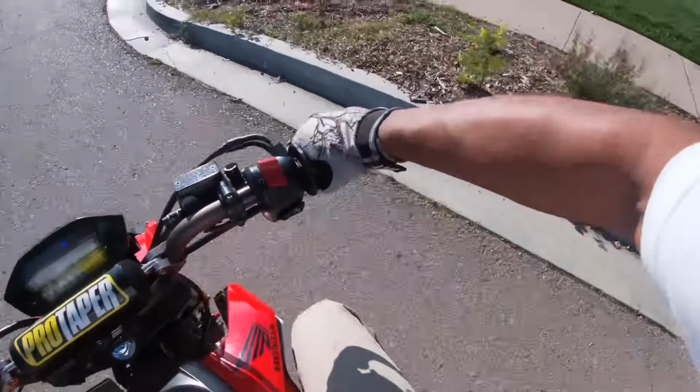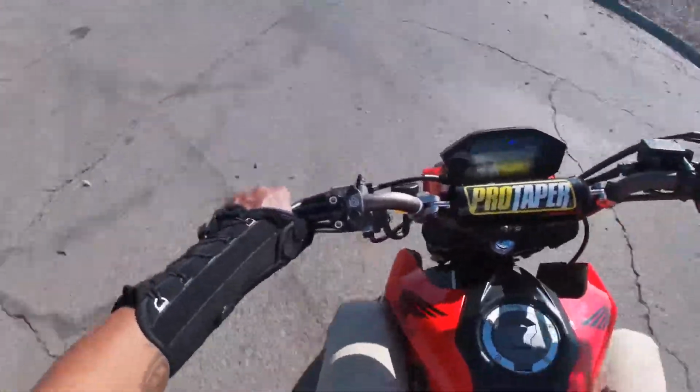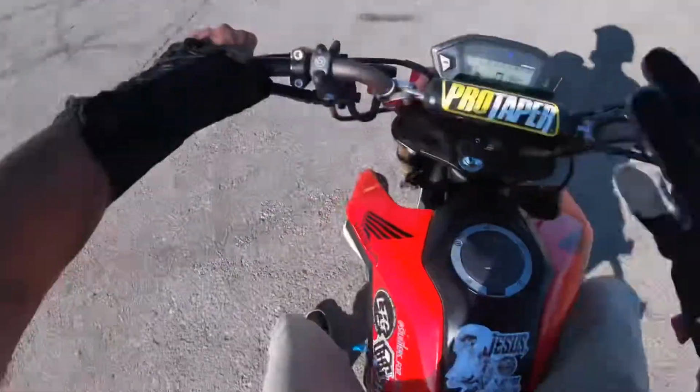Handbrake's fun though. I feel like it opens up a lot of variety of tricks, like the seat standers, the double pegs, podiums, those types of things. The Groms don't have that much engine brake, so unfortunately you kind of need the handbrake.